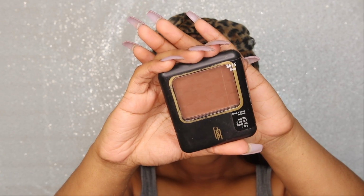To contour today, I'm using another oldie but goodie, and this is my Black Radiance pressed powder, and this is in the shade Ebony.